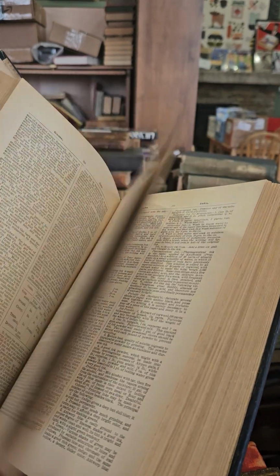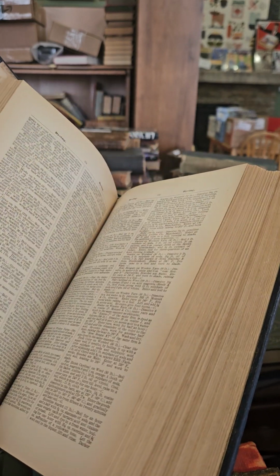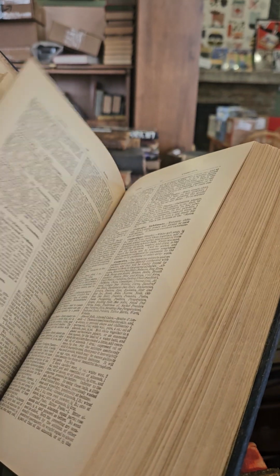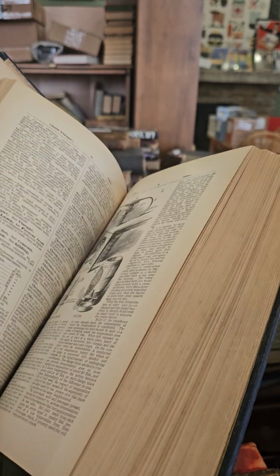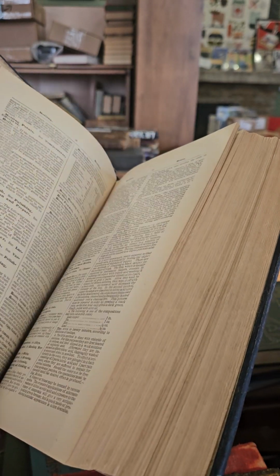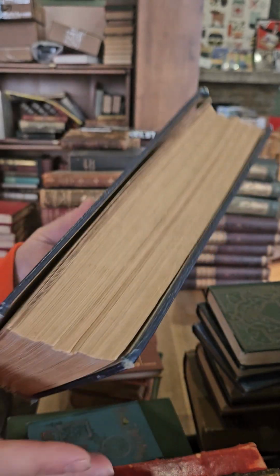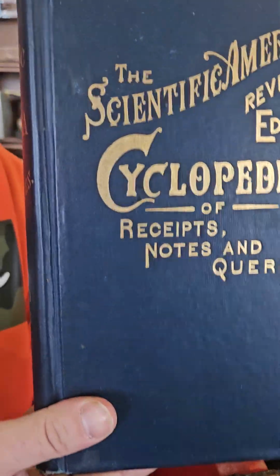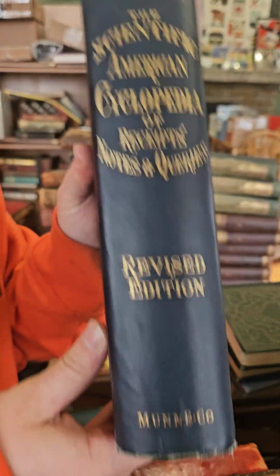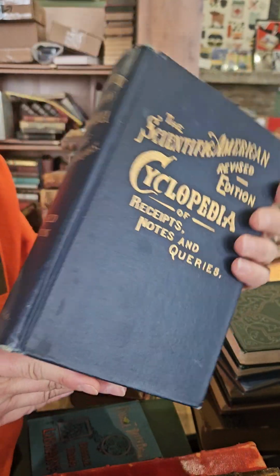Oils, liquors, inks, hair, foils, feet, metallurgy, dyeing, a huge section on dyeing, cosmetics, cleansing, cider, cement, candles, bronzing, brass, blacking, beers, alloys, etc., etc. Just tons and tons of different science subjects in this one. It's one of my favorite kind of recipe slash science how-to books.